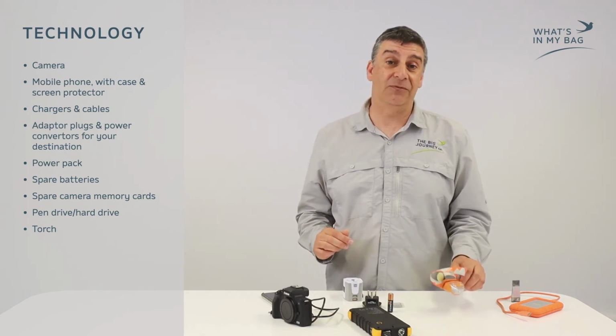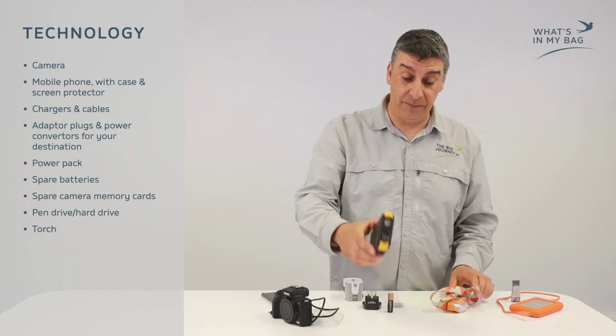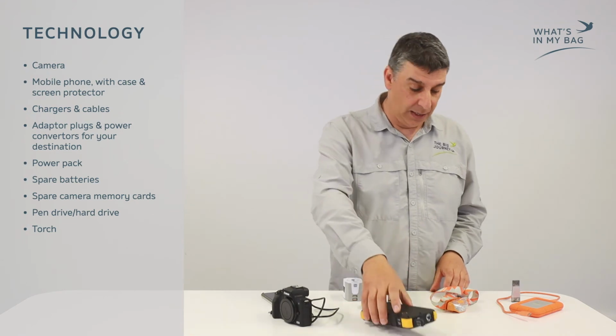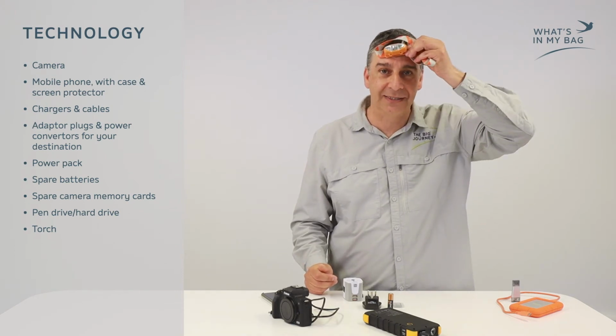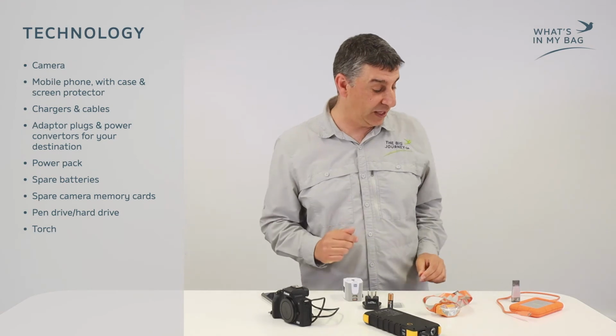The other thing people often take is a torch. Now that's a head torch. You can get smaller ones on the power packs. This one has a torch in it as well. Again, I would say to you, remember, depending on where you are, insects are attracted to light. So a lot of people bring head torches and stick them on the head and suddenly your face becomes a magnet for insects. So have a think about that.